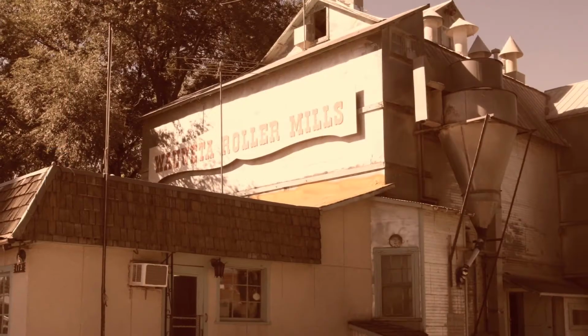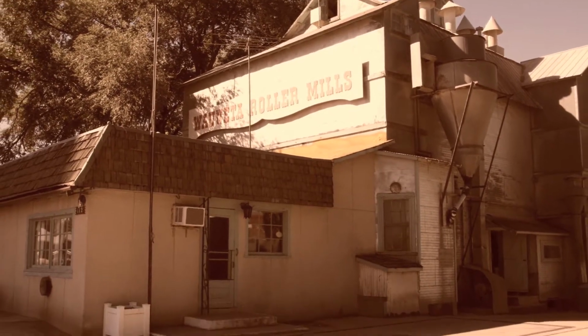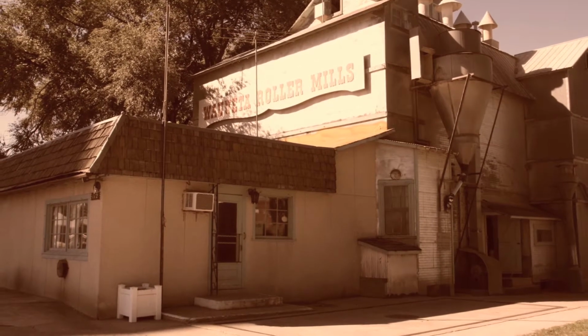I think the coolest thing about this place is that it's so old. It was built in 1925. It made it through the Depression. It's the only privately owned, family-owned mill in Nebraska. It's the last one. So it's kind of cool to be the only guy on the block. It's important to the community. It's kind of a staple of Wauneta, and we thought it was important to keep it going, to try to extend it past its 80 years.